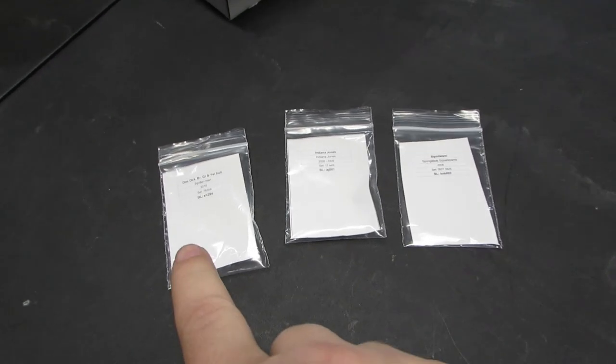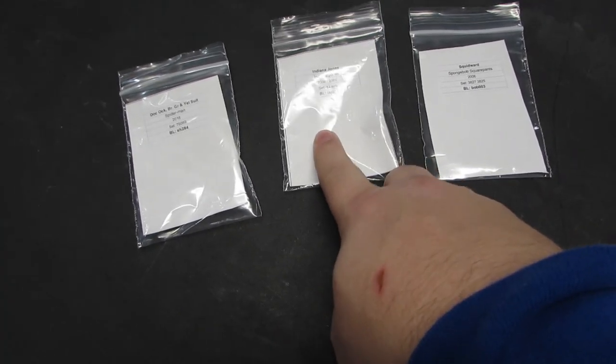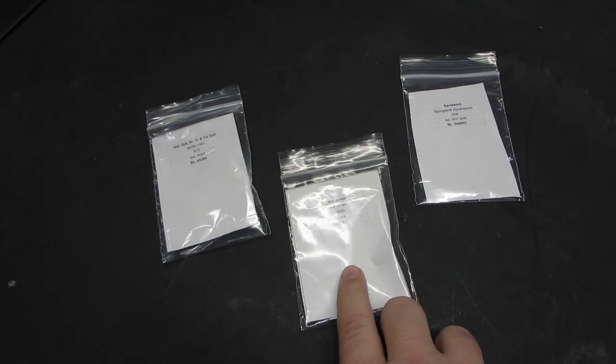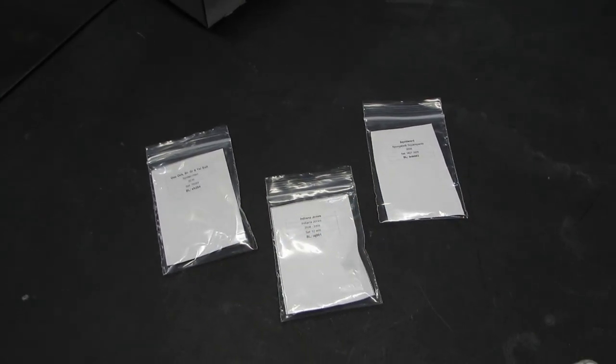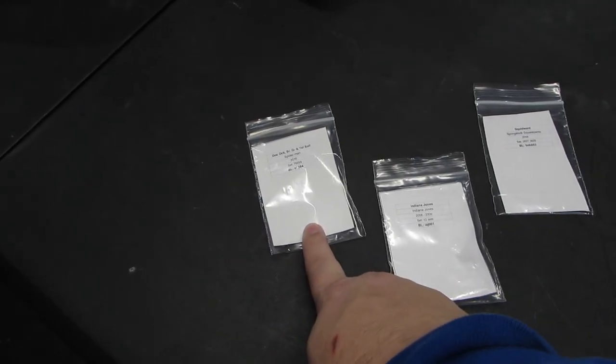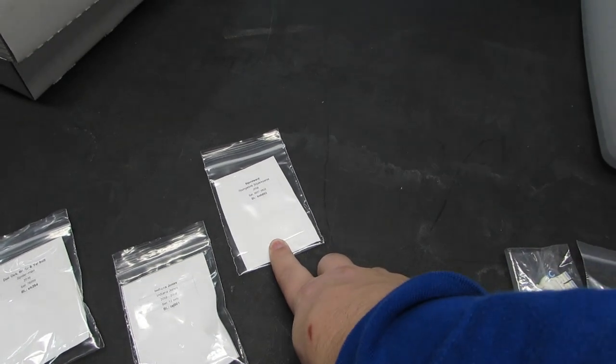Now that I've got those orders out, gotta get these rebuilt. I think I can just get the Indiana Jones rebuilt, because I always have plenty on hand. But Squidward and Doc Ock, I think I need the legs for Doc Ock, and I think I need head and torso for Squidward.